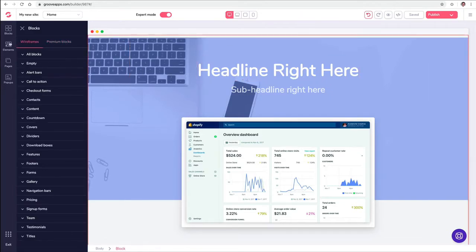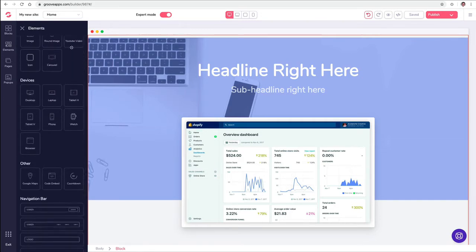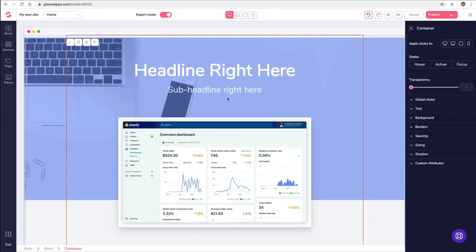Now, we have blocks, we have elements, and I'll go over all these things in just a minute. And then over here, what you get when we click on something is the style editor, and that's where we can adjust the colors and the background images and borders and spacing and all those different things. Again, our design philosophy is to make sure that you have everything you need pre-made for you here. And then if you want to touch them up, you can come into the style editor here.